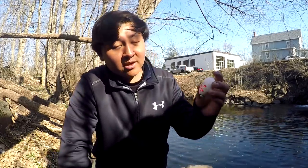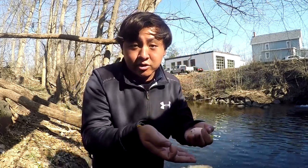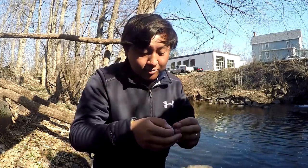The cool thing about using a float, as a matter of fact, is that if you twitch your float a few times, that will make your line go upwards in the water, and when your line goes upwards in the water, that means your nightcrawler can fall once again, right? So this is the first technique.